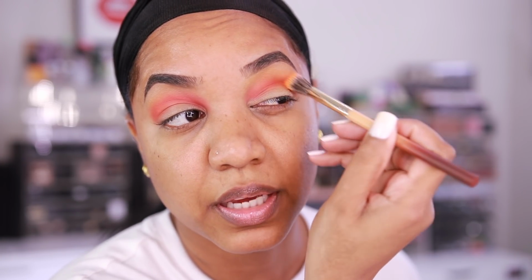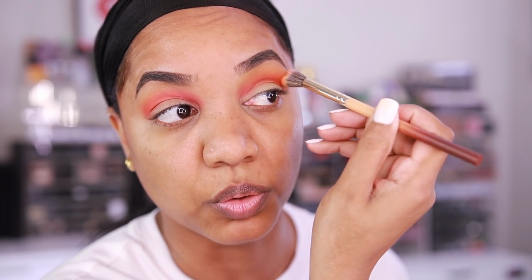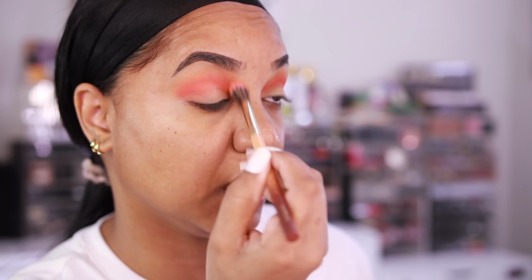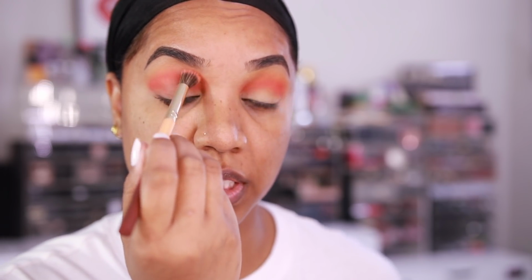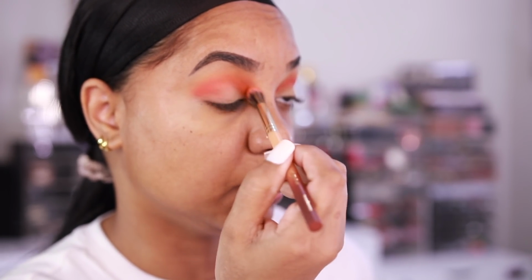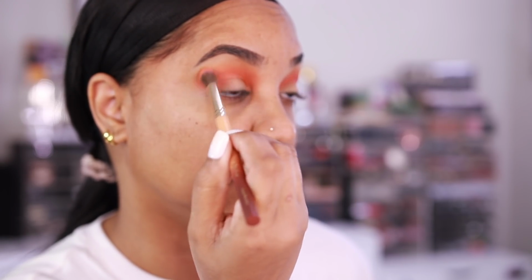Again, I want the orangey yellow to peek out, kind of like a sunset. So we're just gonna blend it out, and it's turning the edge of that color orange, which I love. That is so pretty the way it's fading. It's giving this sunset look. And I'm gonna bring some of the yellow on the inner crease as well, just to blend out the edge of that color so it's not too intense on that inner crease line. That is so pretty, and they are blending so well together. It's really effortless at this point.